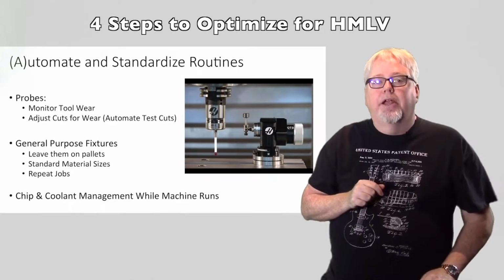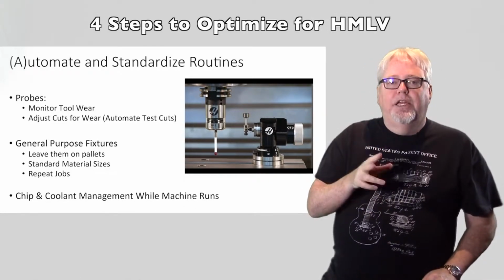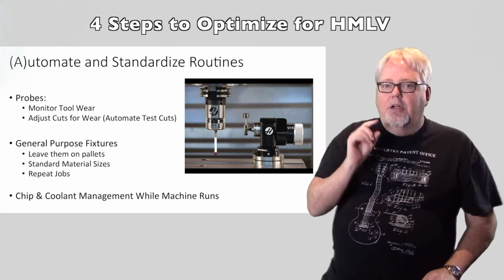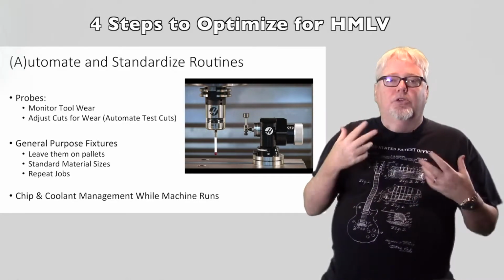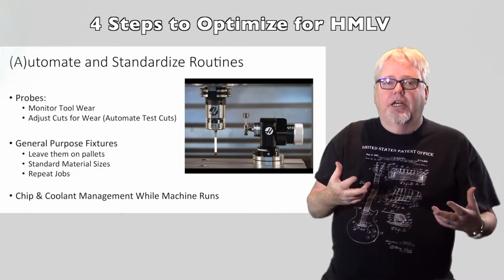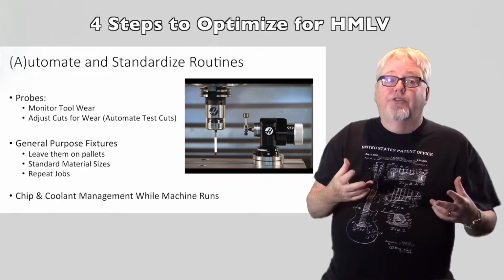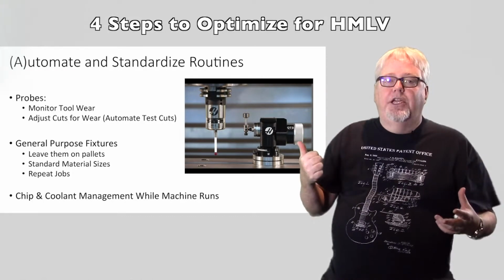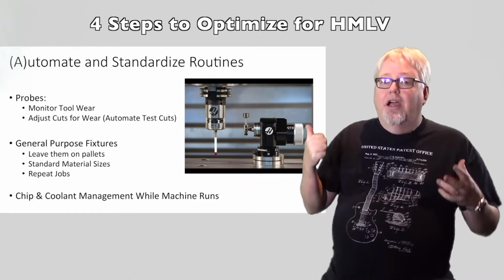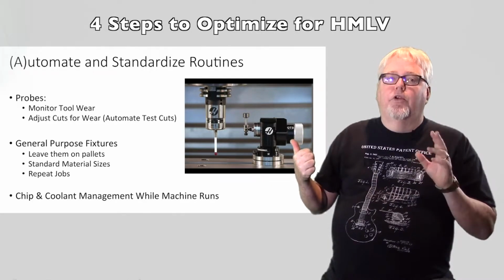Let's talk about automating routines. And by that I mean automating routines that every job needs to go through. Probes enable a lot of automation around setup, tool handling, adjusting cuts, and in-process inspection. Standardized routines can be almost as valuable. A well-documented standard routine is not only done faster and with fewer errors, but it's the perfect place to start for further optimization.